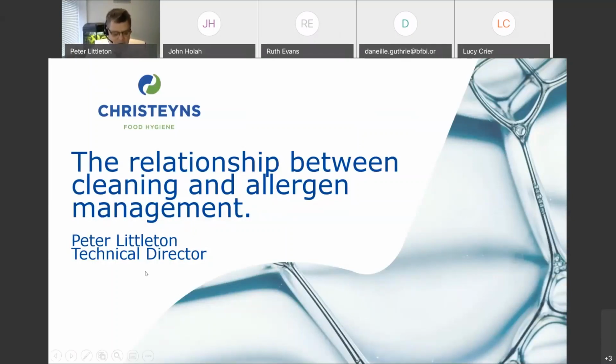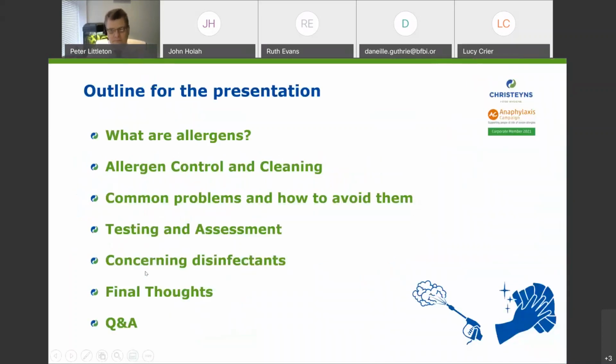So if I start moving things along, it's quite a tall ask, similar to John, probably when he heard that we'd got 15 minutes to cover the subject. It was a bit of a, okay, what do we put in? What do we leave out? So this is quite a surface skim of allergens and cleaning, and we've supplied a white paper on allergens and cleaning and the interaction and management thereof, which will be circulated to participants later, which gives a heck of a lot more detail.